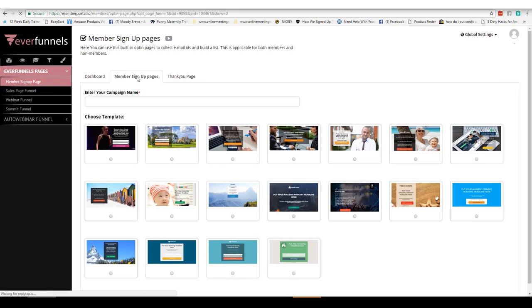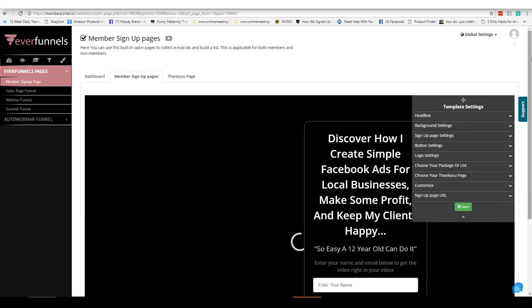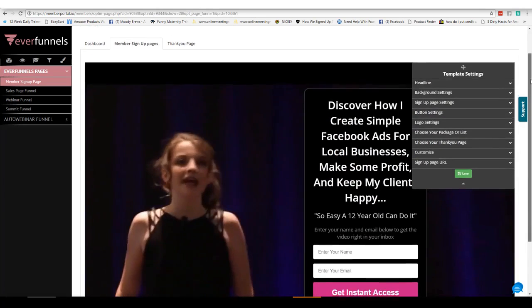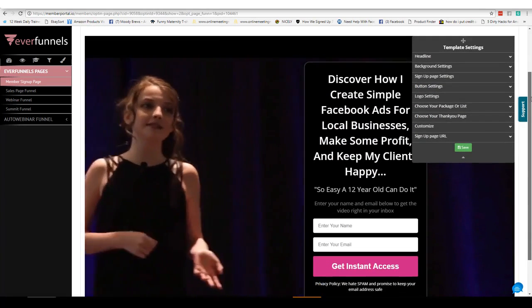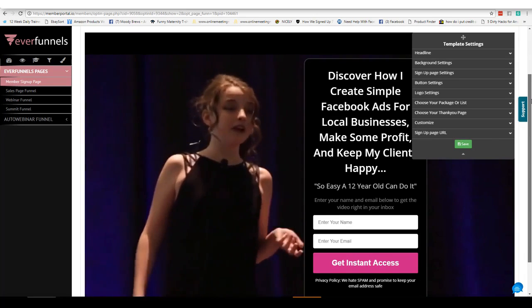So if I just come over here, I would choose my template. I would name this, I'll just name it Cat, and then I would click proceed. And then you're going to see it is a very, very basic editor. We are not a page editor. We don't want to be. Instead, we just want to create the pages that we need to go out there and sell our course.